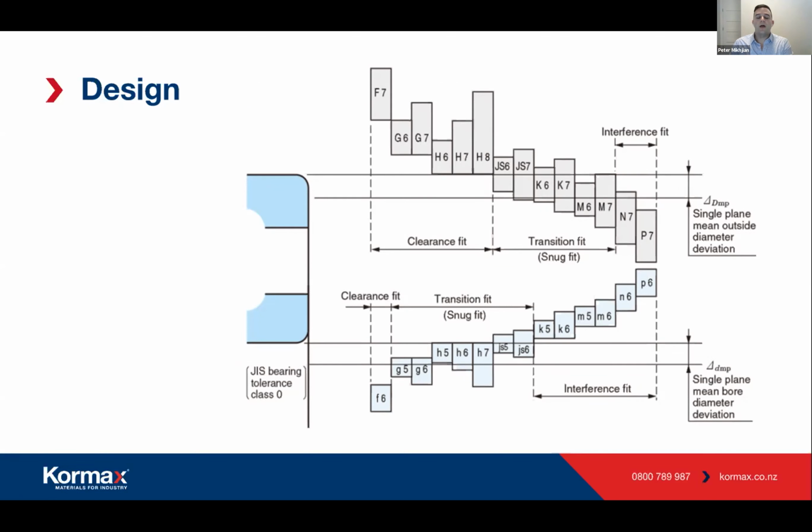And the goal is to have the worst case bushing OD and the worst case housing bore diameter always have interference and hold it in place while still allowing for some clearance. And then to get a little bit deeper, whenever we provide fit data, we also take into account Young's modulus, Poisson's ratio, and the coefficient of friction between the mating materials to calculate hoop stress, and then the resulting press fit force required to press the bearing into the housing.